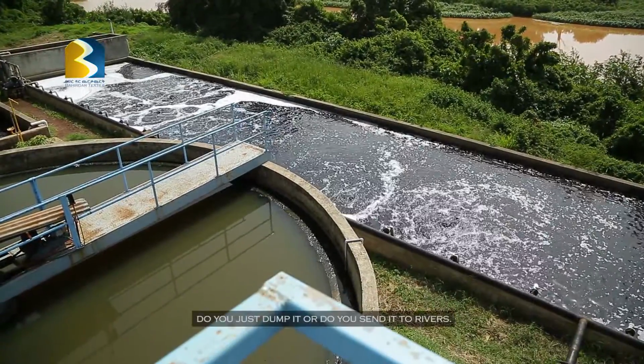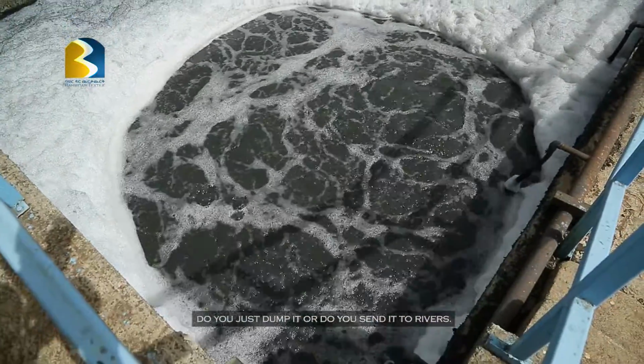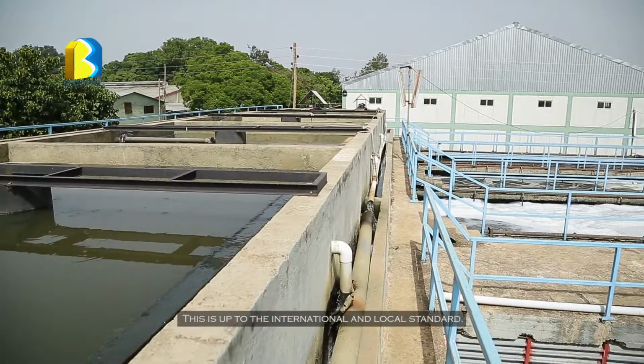Among the questions is what is done with polluting water discharged from the factory. Do you just dump it or do you send it to rivers? Therefore, we have a wastewater treatment plant to give an answer for this with a capacity of processing 1000 cubic meter per day. This is up to the international and local standard.